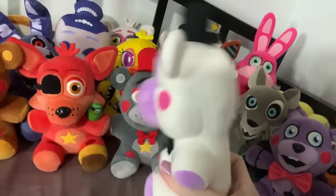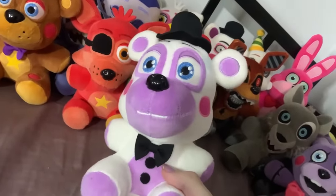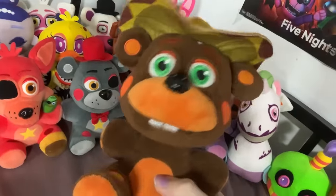Here is Helpy. Another good prop plush, though I do think if you're going to get a prop of Helpy, you probably want to get the half jumbo one. I don't have that one, but he's still pretty cute. I like this little guy. Here's El Chip, kind of an oddball. Pretty cool that Chipper got merch.